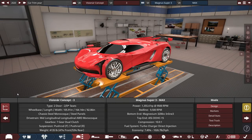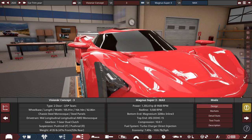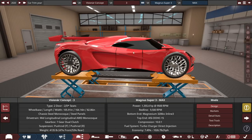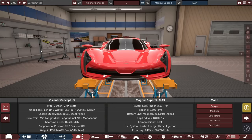Alright guys, and like I said, this is the 2020 concept car, the Magnus Visionary Concept 3. It is Magnus's magnum opus of cars. The body is a little bit glitchy, as you can tell here. There's a little bit of tearing, only on one side. That's why the back looks a little bit weird right here. There's nothing I can do to fix that. It is what it is. But the body itself is still super, super cool. Let's go over the design and the tweaks I made, then we'll hop into BeamNG and drive this thing.